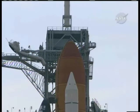T-minus 1 minute, 10 seconds. T-minus 1 minute and counting. The ground launch sequencer will verify that the 3 main engines are ready to start. The booster joint heaters are being deactivated at this time.